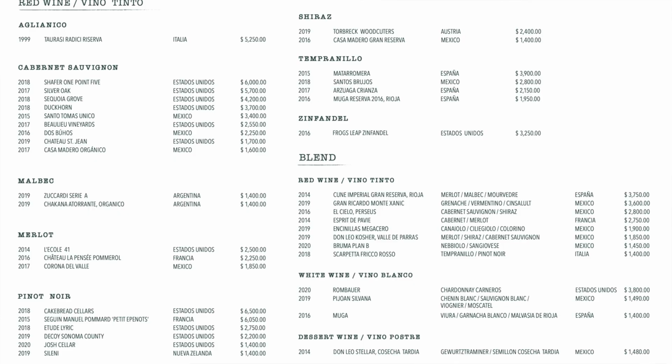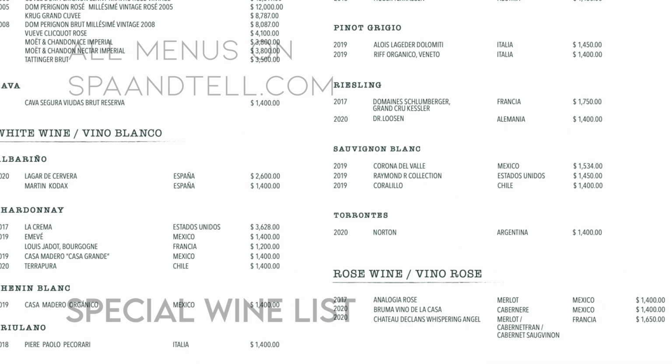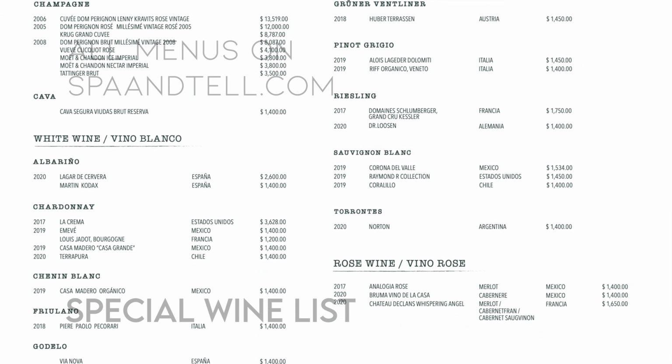Like I said, all the alcohol is included in your room rate and all this food is included. However, there is a special wine list, and if you take part in that, that is a surcharge, but it's just specialty wines for those who are in the know, I guess.